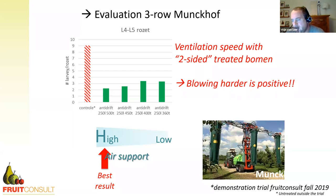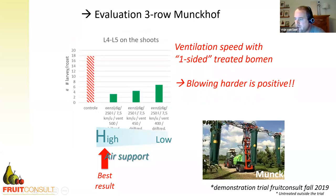In this case, it seems that, and these are the trees which are in the middle, and normally under the arm, so they are sprayed on two sides at the same time, here it seems that you have to blow harder. And also when you look at the other sides, which are only reached by one side, also here the advice is blowing harder is positive.